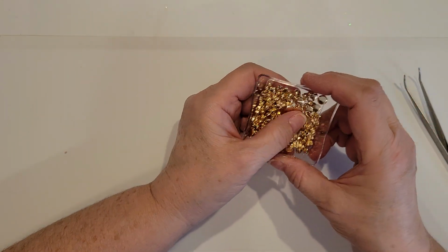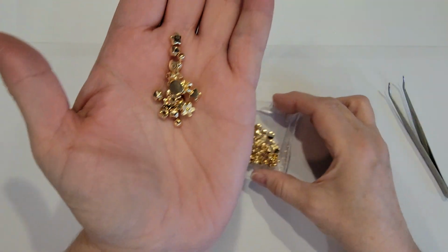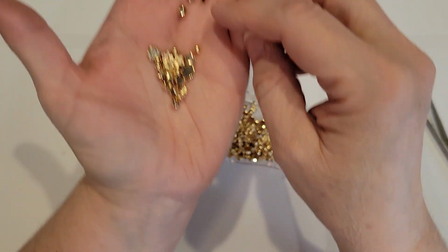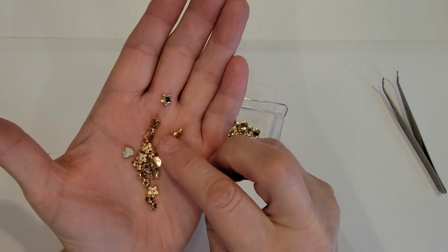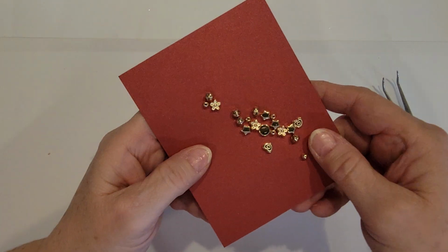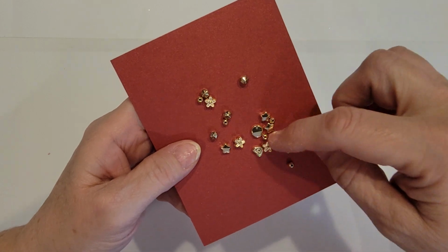And then I picked up this little package. Quite a few. These are spacer beads as well, and you get all kinds of little shapes in here. We have hearts and little beads. Oops, sorry, I'm off camera. We have stars. There's a little flower there. Let me see if I can put these on here. Okay, just all kinds of little shapes.